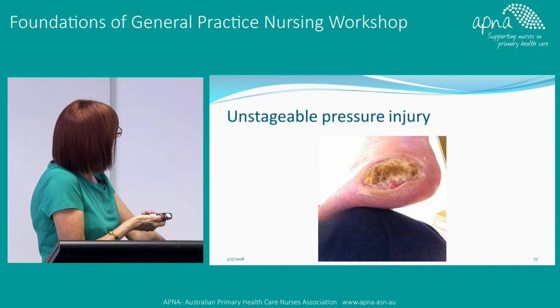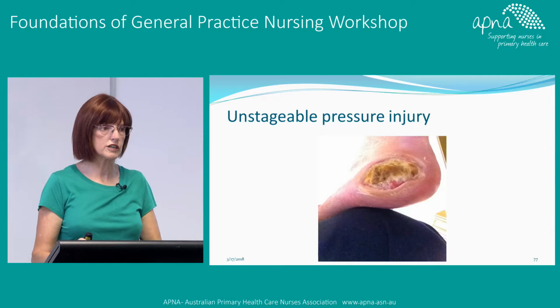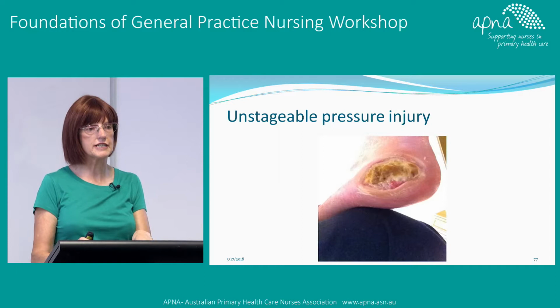You don't have pressure injuries in general practice in general. This is an unstageable pressure injury. If you are seeing pressure injuries, there is a category system for them. Stage 1, stage 2, stage 3, stage 4. So 1 to 4 category system. And then unstageable and suspected deep tissue injury.